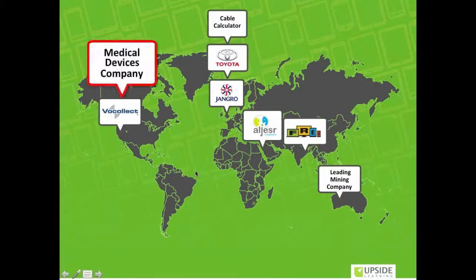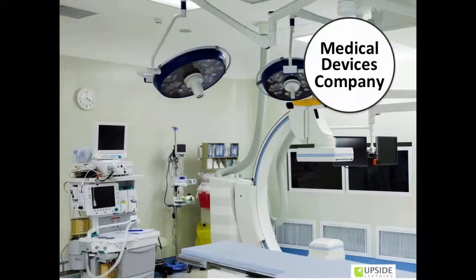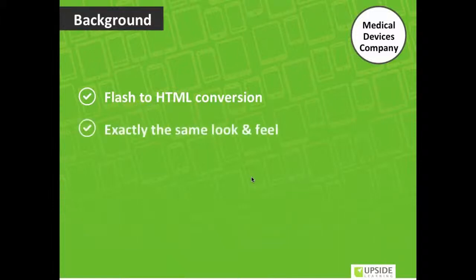So let's begin with this medical devices company, which is based out of the US. This is a large medical devices company, and they essentially wanted to have their Flash-based courses converted to HTML. The requirement was coming from their movement to tablet devices, where they had provided some tablet devices to their sales force, and they wanted those courses to now work on both desktops as well as tablets. One of the crucial requirements was that they wanted to match exactly the same look and feel, because they had those standard players and templates that they were using for other programs as well. So even this program needed to match that very, very closely.